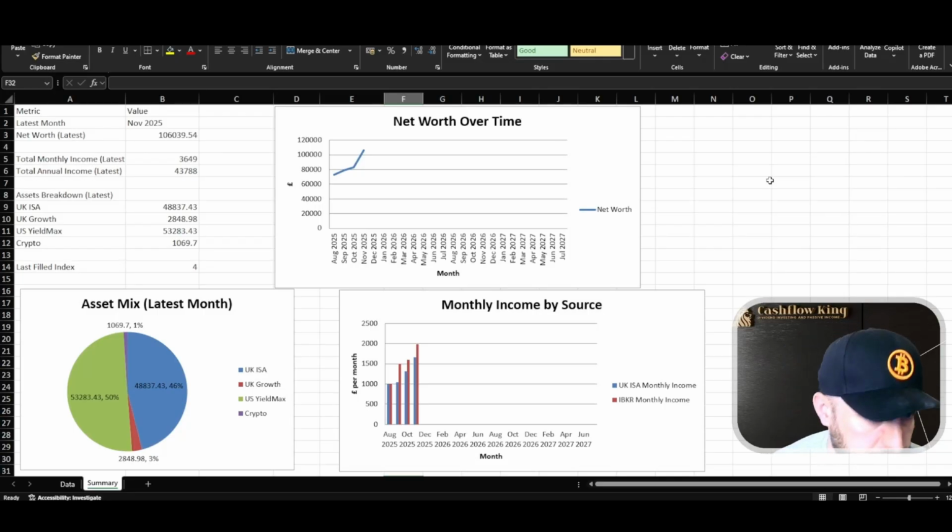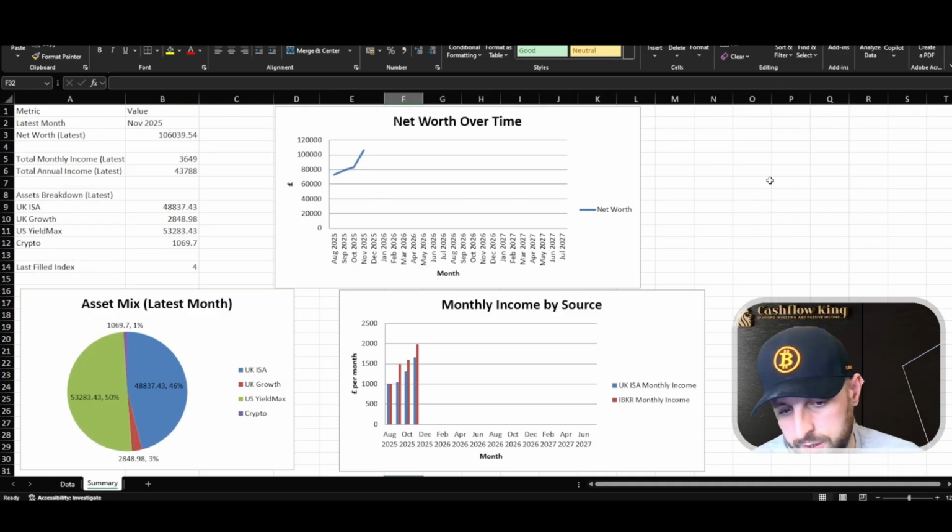So the total net worth is now £106,039.54. The total annual income is £43,788, and the monthly income is £3,649. So that's great. It's absolutely great. Everything's going well.